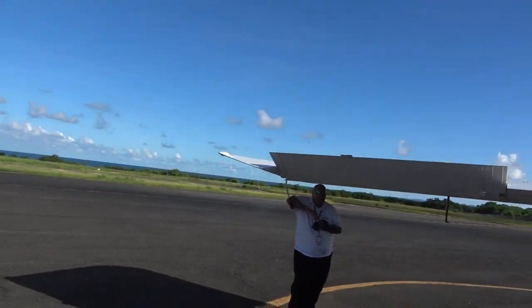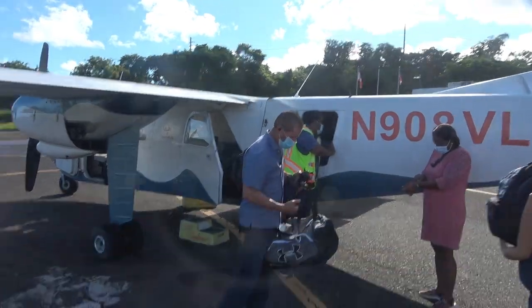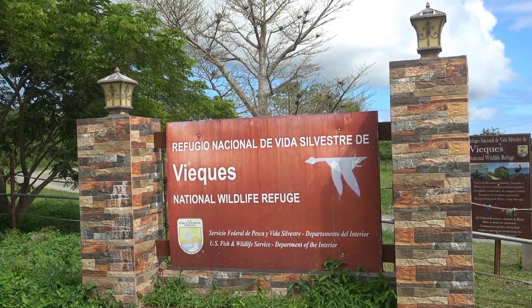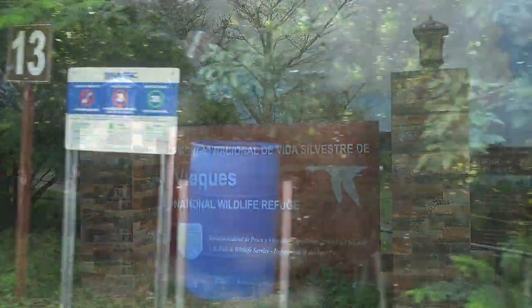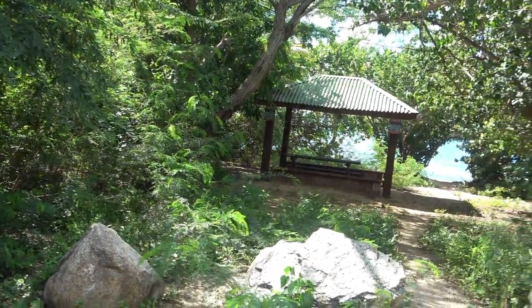As promised, a 5-minute ride. Didn't really know it was a national wildlife refuge, but it is. And actually, going in through here is where we went to the beach today. Well, after much searching, we went to La Chiva beach today.